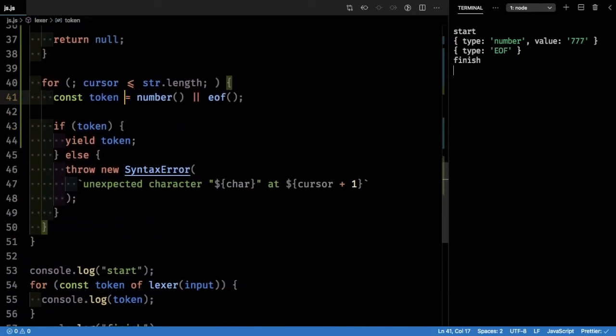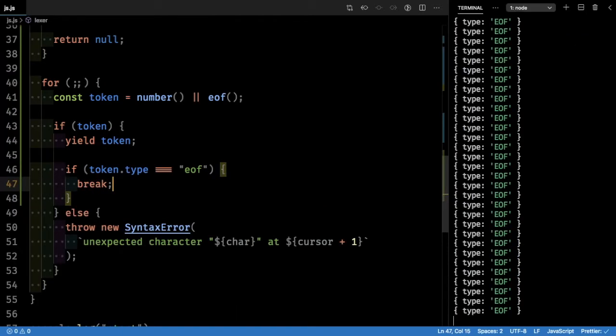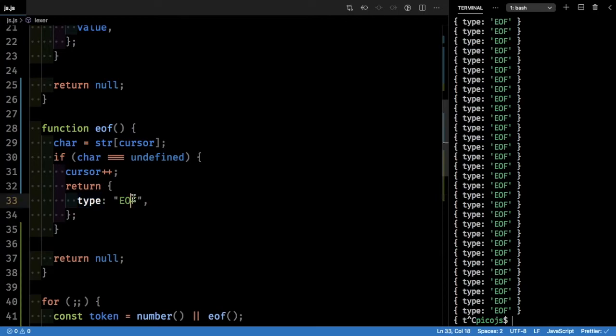What we can also do, we can add a special meaning to the end of file, or we can finally remove this thing. Can we? Yes, let's try. So if we have a token, that's very nice, and we yield this token. We can also check if the token type is end of file. Then we break.